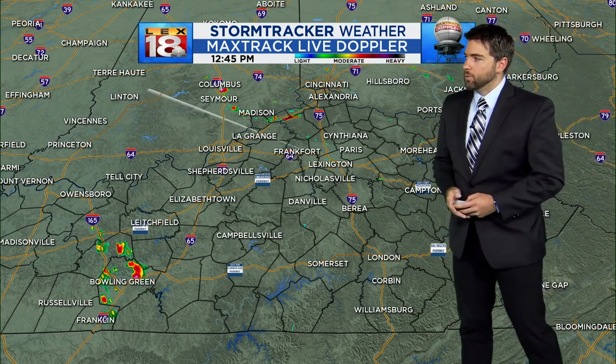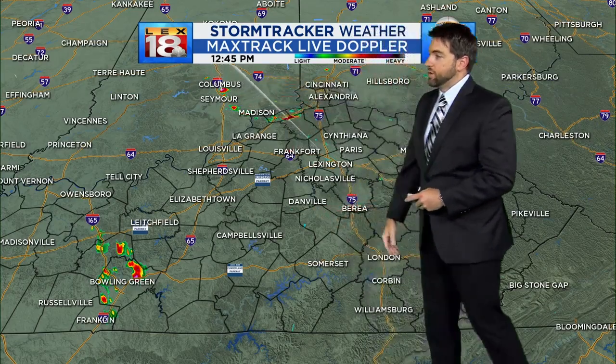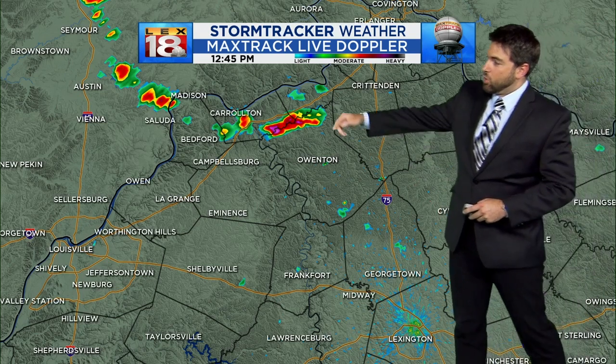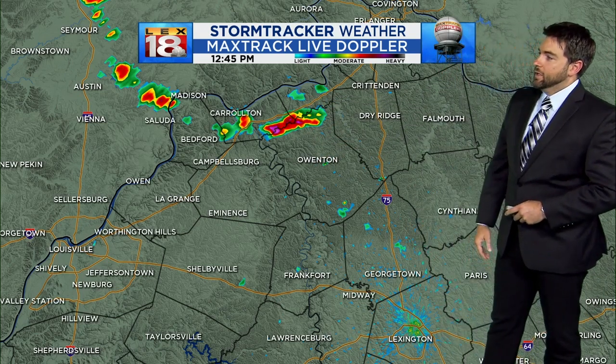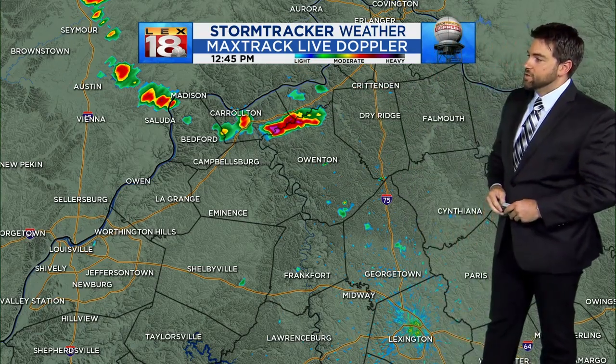But just give it time, and we will see more of what's happening up near Carroll County and then portions out towards Bowling Green with some heavier downpours at this point. You can see how it's crossing over the county line into Owen. It's going to likely bring some heavy rain down that way, but that's kind of a line that also stretches out on the other side of the Ohio River into southeastern Indiana.